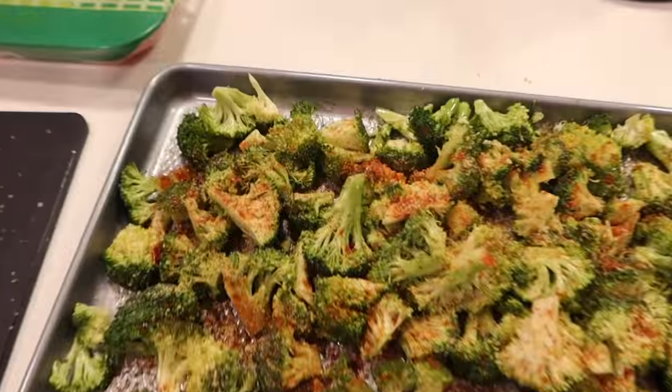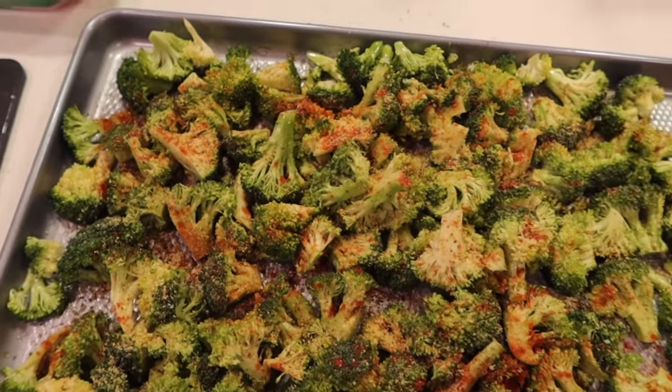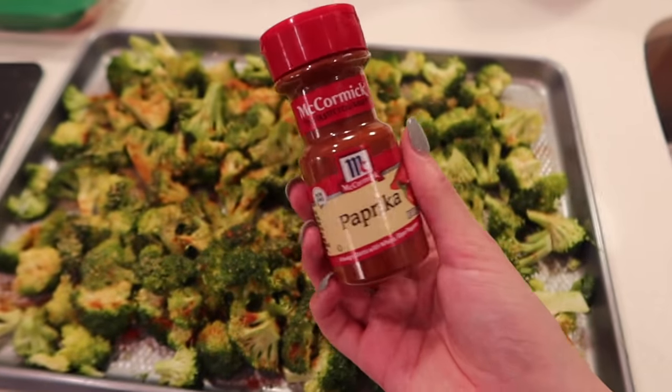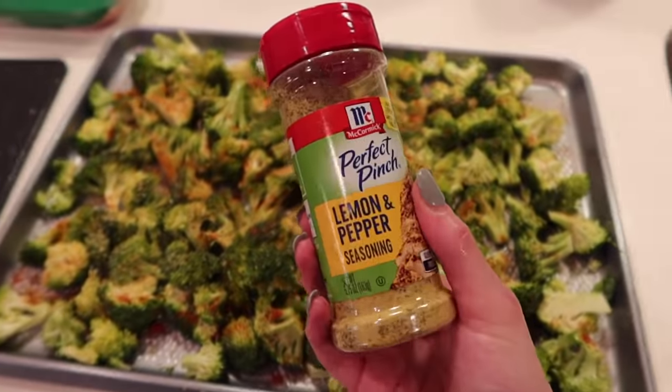Guys, I have YouTube playing, but I cut up all the broccoli into more bite-sized pieces. I poured some olive oil, massaged it into the broccoli, and then I just seasoned it with paprika. I like to use this just because it adds color to whatever you season. And then also lemon pepper.